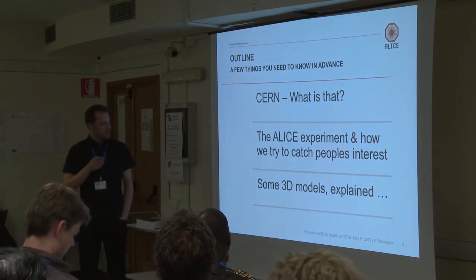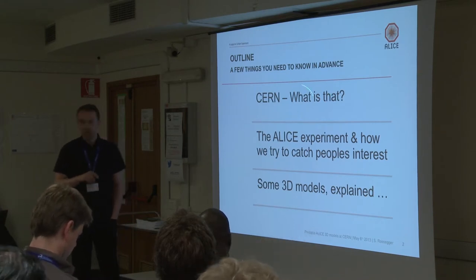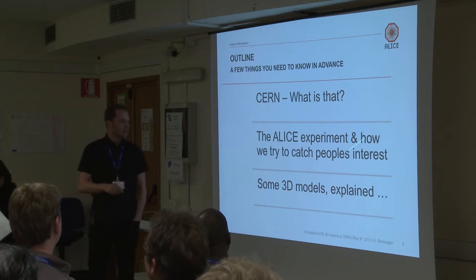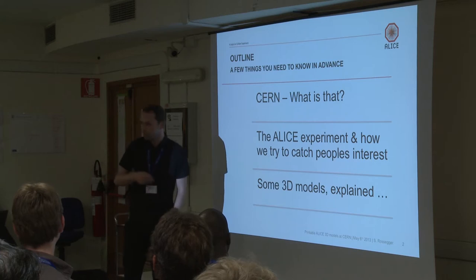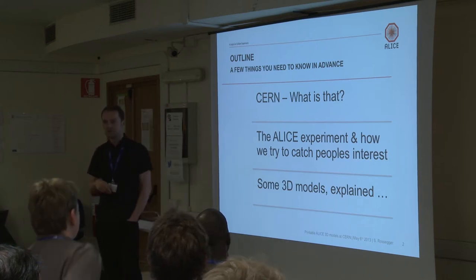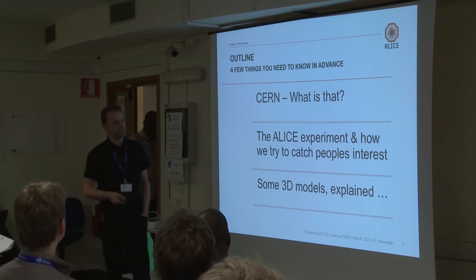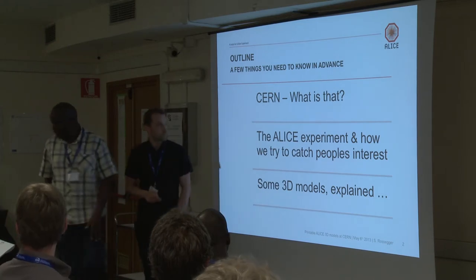My presentation itself is more or less organized into that very short part about CERN, the ALICE experiment, and how we try to catch people's interest in the science we are trying to do. And then some 3D models which emerged out of these ideas which we had, and some explanations to them.